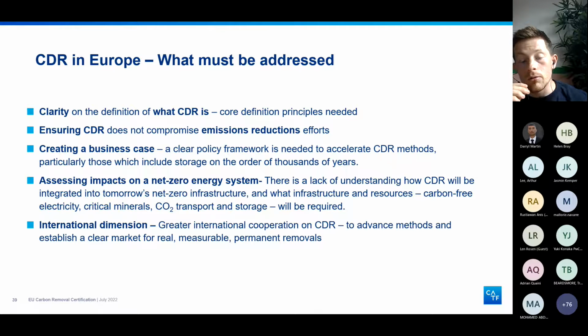So in Europe, in the views of CATF, we have a couple of things that we really think need to be addressed. First and foremost, at least in a legal sense, we need to come up with a definition for what carbon dioxide removal actually is. And this will mean encompassing core definition principles. They can obviously use ours, but it also needs to be addressed in terms of deciding when a ton of CO2 is actually removed.